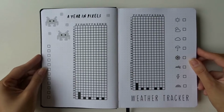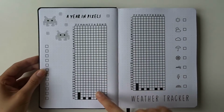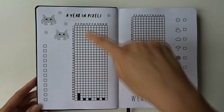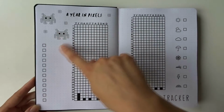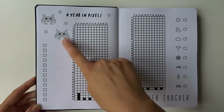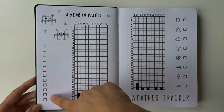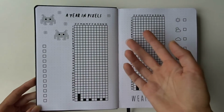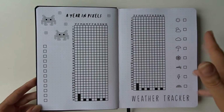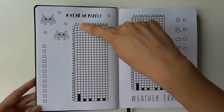So then we get to the fun yearly pages. So we're starting with year in pixels. This is one of my favourite ones to do. And essentially you're going to put here all of the different moods or feelings that you want to track. So sometimes I put things like productive or stressed. So it's not just happy, sad. Obviously you can put happy, sad in here, but I have meh as one of my feelings, you know, when you're just having a bit of a meh day, or tired and unwell, things like that. And then you color code it and you put it in the boxes.